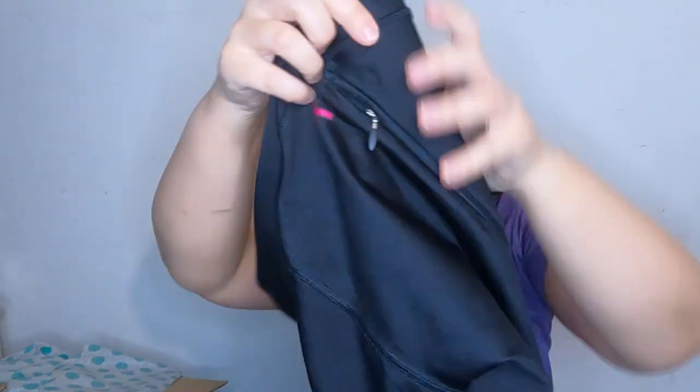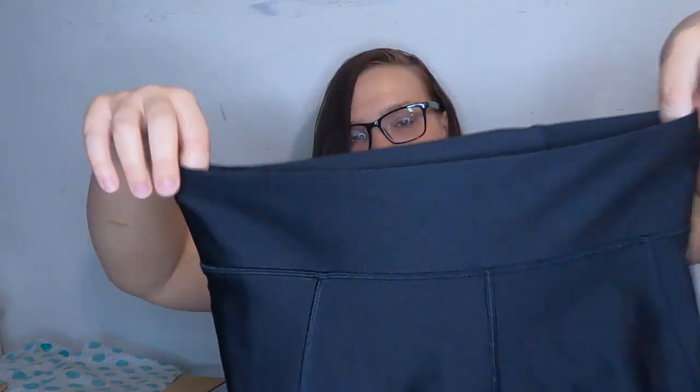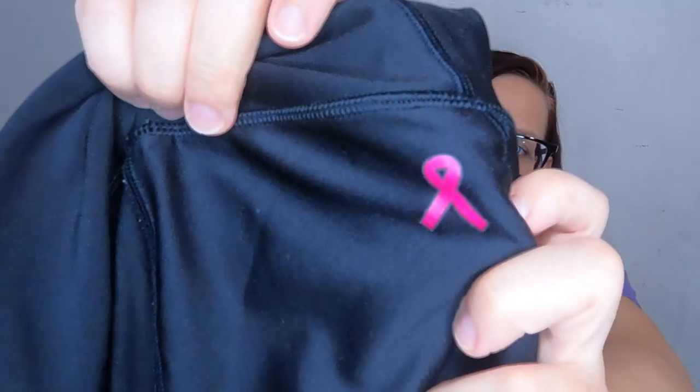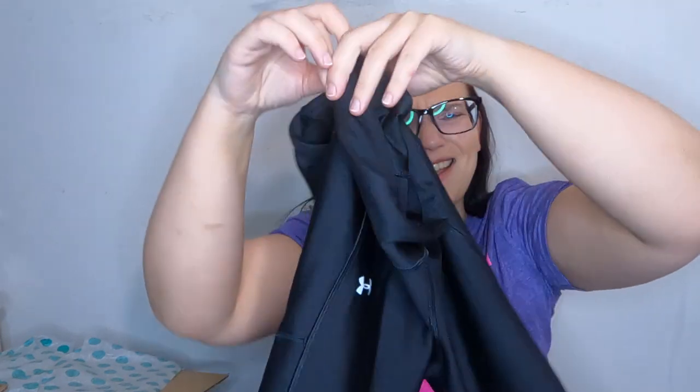Okay, we got some athletic leggings by Under Armour. I do see the logo on here, but I don't see a tag just yet, so I'm not sure if we're gonna have a size. Yeah, the tag is cut out, that's probably why it's in here, but I can measure it. I would guess a size medium probably. They are capris with this little pink insert down here, it's not really mesh, and it also says Under Armour. They're actually a legging with the ribbon for breast cancer awareness, so I don't know if it's going to help them or not, but it's definitely a keyword I can use when I list these. Athletic leggings, Under Armour, or capris rather. Yeah, I'll list those. I would say probably a size medium. We'll see what we can get for them.